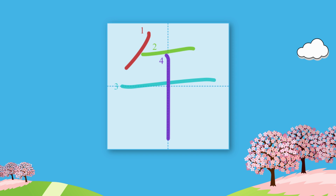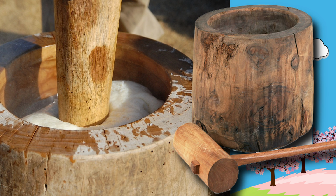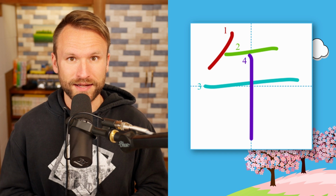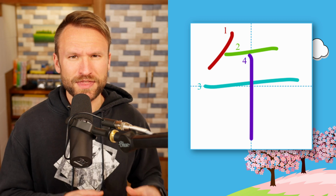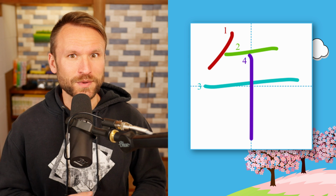This kanji is apparently supposed to be the image of a mochi hammer, also known as a kine, and it is the 7th kanji in the Chinese zodiac, also known as the horse zodiac. Sometimes the kanji for a real horse is used in the zodiac, but this one seems to be the standard in Japanese versions. Please do correct me if I'm wrong though. I'm sure you will regardless.